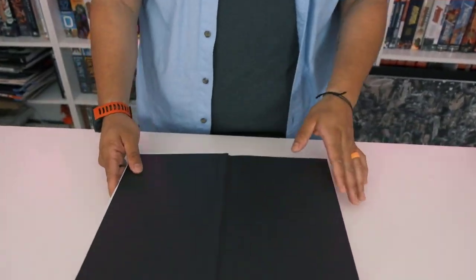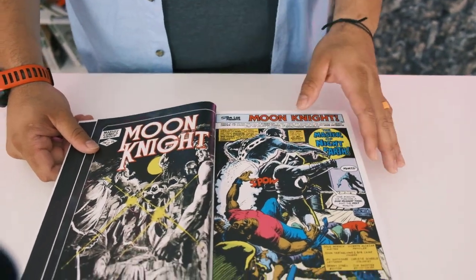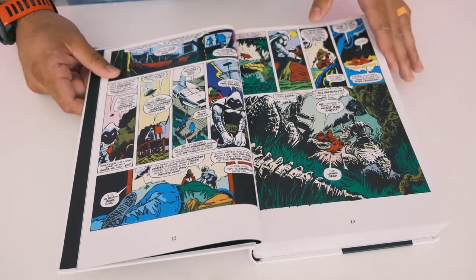All right, let's jump into it. So this is volume 2. We do have volume 1 in stock, so definitely check that out. And if you already have it, then get yours. And this is, of course, the older style.